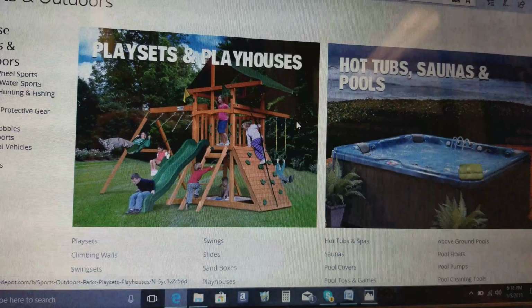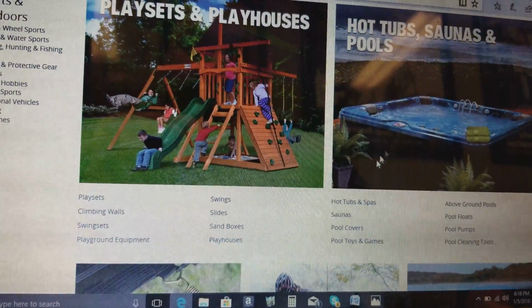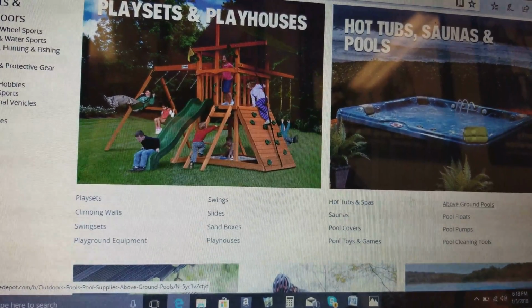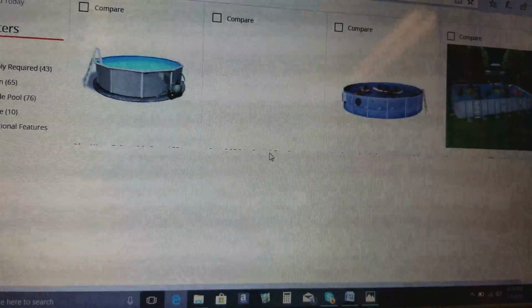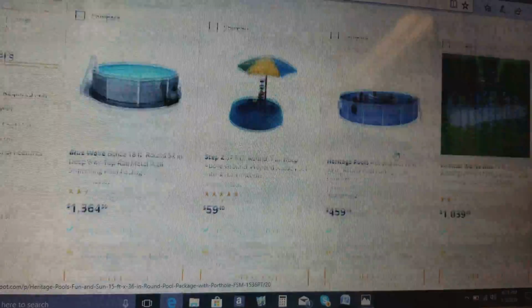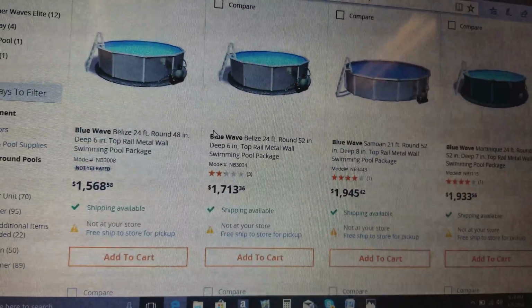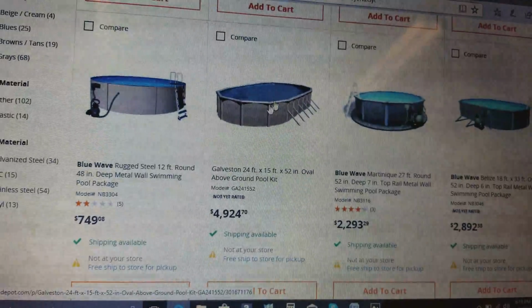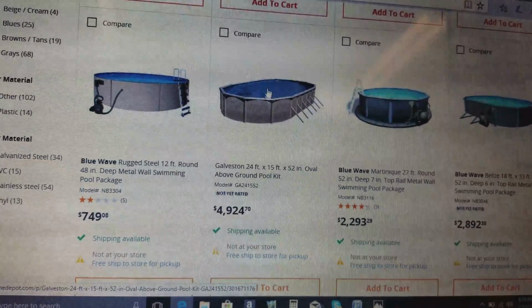And last but final is hot tubs, saunas, and pools. Most people didn't realize that you can buy a hot tub from Home Depot, as well as your above ground pools. Again, I think some of the prices were $3,000, $4,000 for a hot tub. And this looks like pretty good sized pools. These aren't just your little cheap blow up pools that you get at home or a Walmart or something like that. These are huge pools. And here you go, less than $5,000, you get 24 by 15 foot above ground pools.